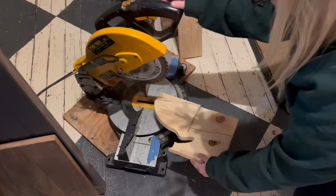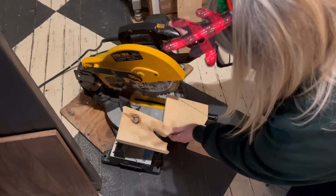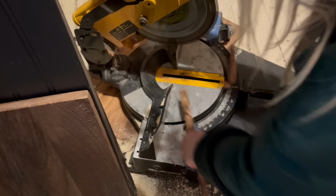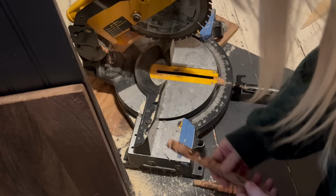The blade wasn't long enough to cut the entire triangle, so I had to flip it around. You always want to make sure that you're being very careful when you're using tools like this. We also had to cut spindles that would act as the trunk for our tree. Perfect. And can I say, my knees are way too old to be on this floor.